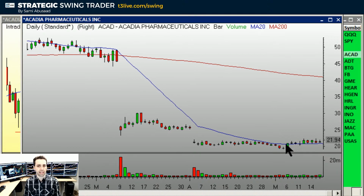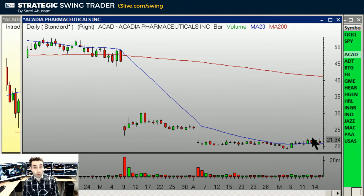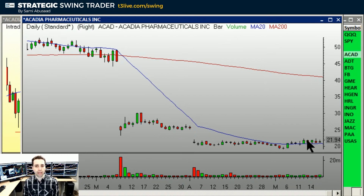ACAD, I talked about it last week. It never triggered, meaning it never took out the highs. Remember, I always look at stocks with a line in the sand, meaning I need the stock to take out that line in the sand, that resistance area, before I get bullish on it. Or if I'm looking at it as a short, then I need to see it break that support. And so ACAD did not trigger.